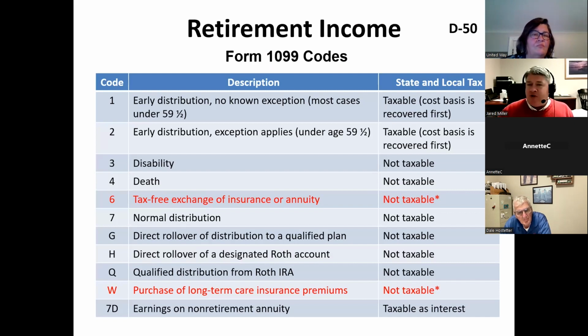The one example we showed you was a code 1. That is not a great code. What that means is someone has taken money out of a retirement account early. There's no known exception to a penalty, which means not only are they going to have income tax on that distribution, but most likely a 10% automatic penalty. Again, we don't have to do much. It's going to automatically calculate within TaxSlayer. However, that also triggers the fact that that distribution may be taxable for PA and local purposes. And I'll talk about that in a little bit.